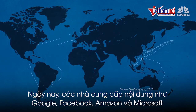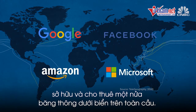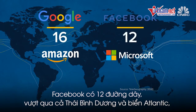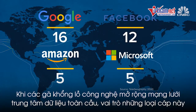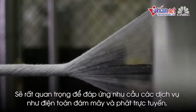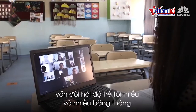Today, content providers such as Google, Facebook, Amazon, and Microsoft own or lease more than half of the global undersea bandwidth. As of 2020, Google has invested in 16 cables that traverse most of the world. Facebook has stakes in 12 that cross both the Pacific and Atlantic Oceans, while Microsoft and Amazon have funded 5 cables each. As the tech giants expand their global network of data centers, these cables will be essential to meet the demand for their services such as cloud computing and streaming, which require minimal delay and lots of bandwidth.